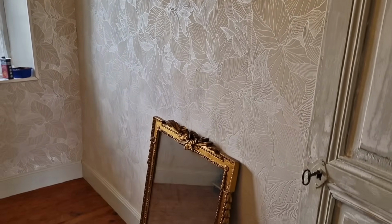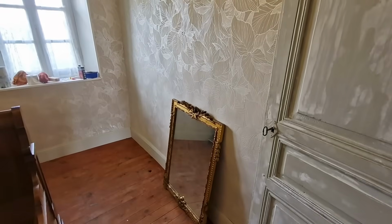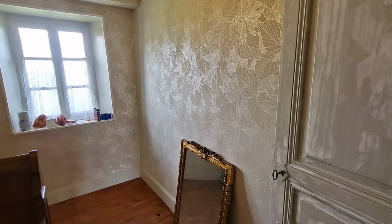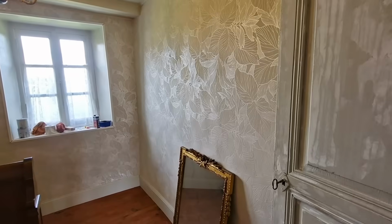Anyway, I'm a little worried that it's just kind of too small. Let me zoom out. There's a fly in here. How did a fly get in here? The windows have been closed. Oh, there's always a fly.